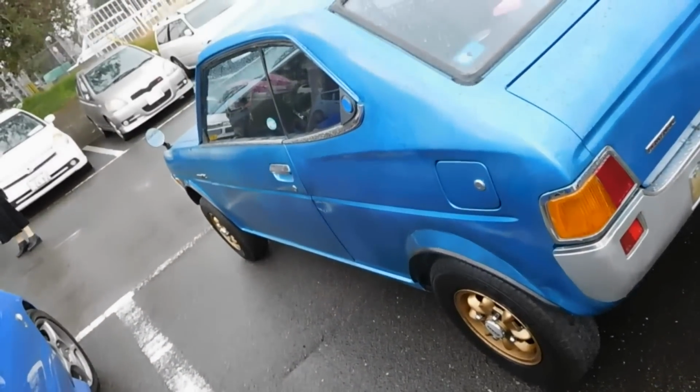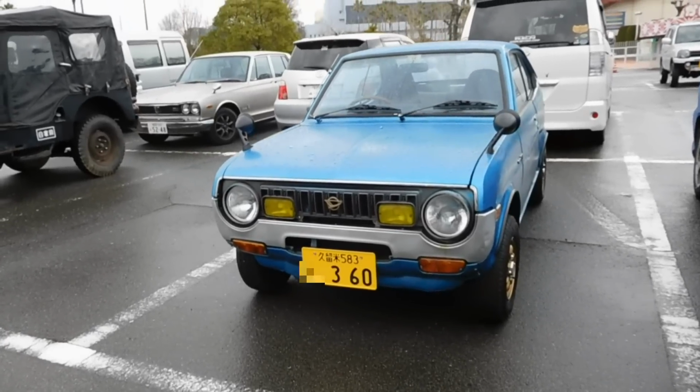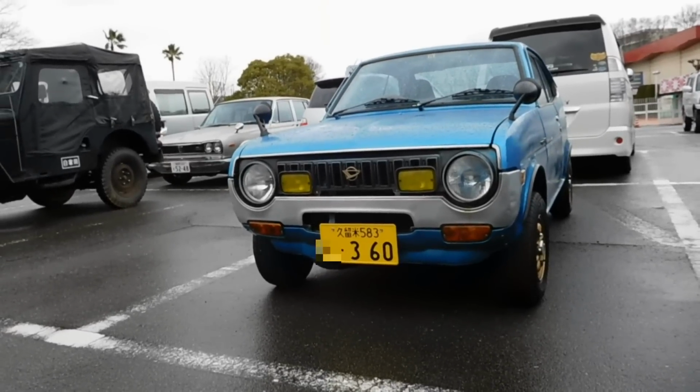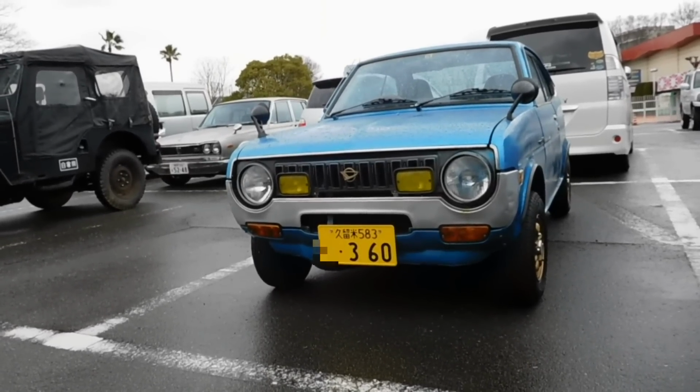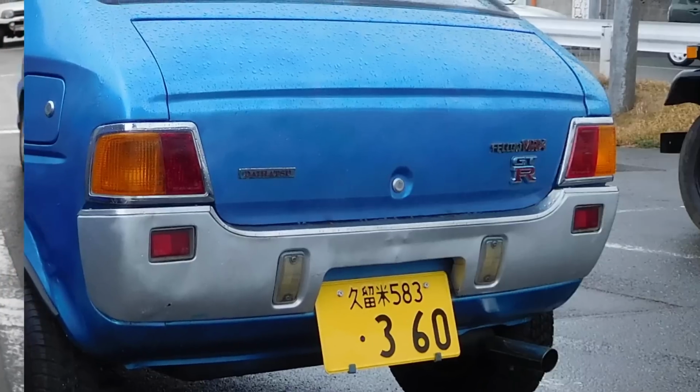And yeah, very nice. Now check out the front. This also is very different from the two-door Saloon. The bumper is very distinctive, and that grille, very funky. And one more thing of note about this little car park find, well, besides that little overspray around the headlight there, is the Spec level GTR.